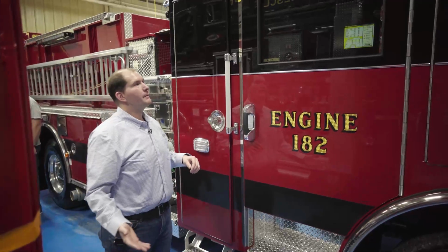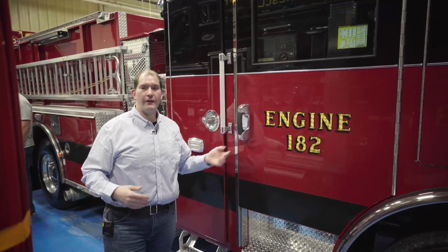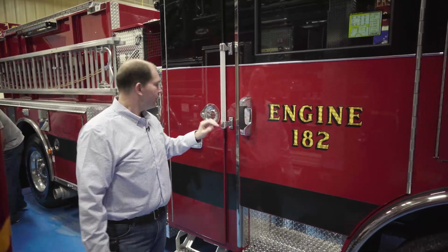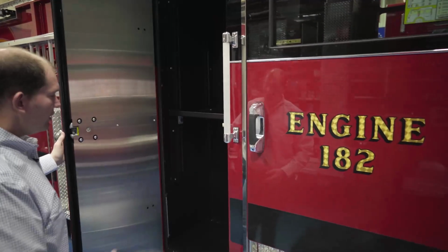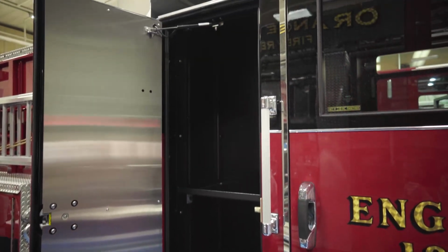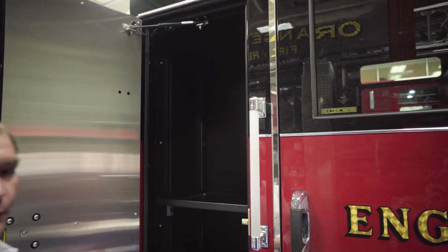All right, so the Westmont Fire Department runs with three personnel: a driver, a lieutenant, and a firefighter in the back step. They ride back here. All of their gear can be stored in here, along with tools. So the firefighter can come off the rig and grab all the equipment they need to go to work instantly. There's no running around the rig anymore. Everything is in the same position.